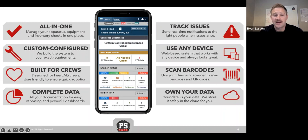So when things break or aren't working properly, the crew members can set alerts to notify the appropriate administrators in your department. And it is a cloud-based system, so you can use any device you want. If your agency has already invested in certain hardware or certain technology, like iPhones or iPads or computers, tablets, toughbooks, whatever it might be, you can just use the same devices that you already have. One nice thing about a lot of critical assets is they will usually come from the manufacturer with a QR code or a barcode. So if you'd like to utilize that functionality in the system, you certainly can.